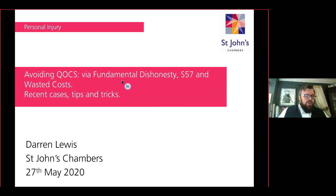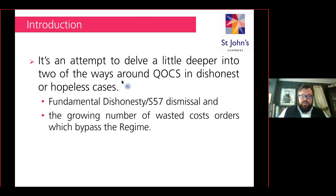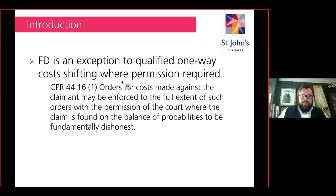In terms of where we start, this is where we find out how good I am at PowerPoint. So the first and obvious point, but it's a point which is worth making, is FD is an exception to the qualified one-way cost shifting regime where permission is required. I think that's important because often it's a point that's missed, that it's not enough just to simply have a finding that the claimant's been dishonest. Fundamentally, you have to do something more, which is convince the court that ultimately permission should be granted.